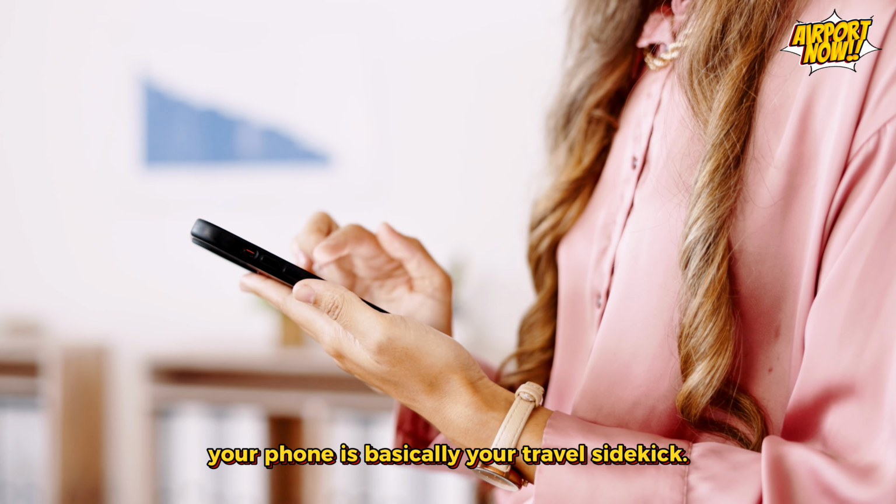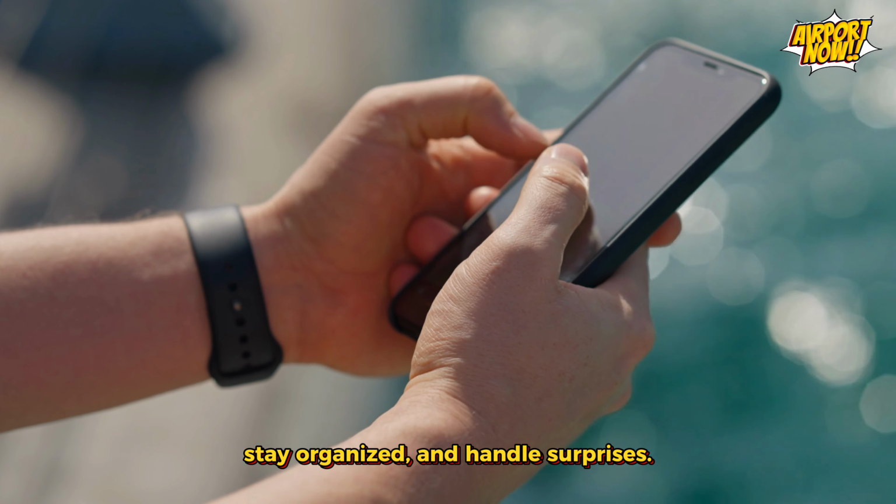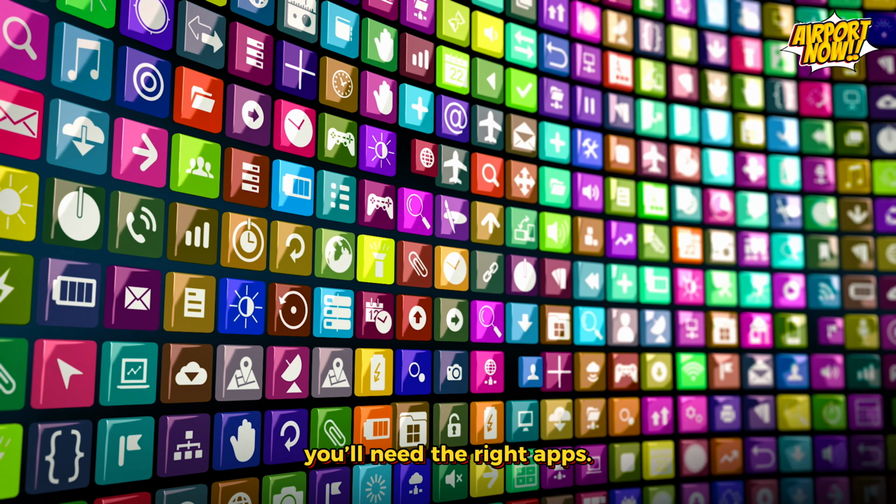Let's be honest, your phone is basically your travel sidekick. It helps you navigate, stay organized, and handle surprises. But if you want it to be truly trip-ready, you'll need the right apps.